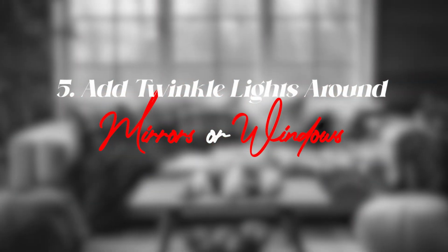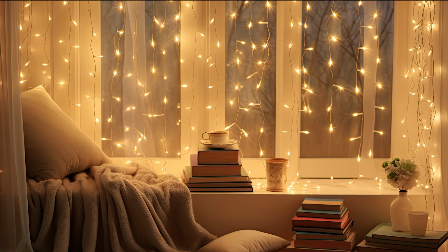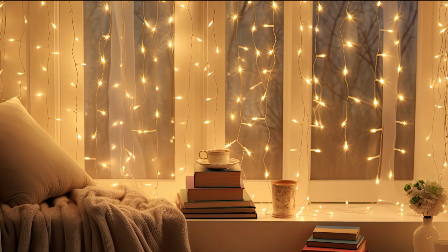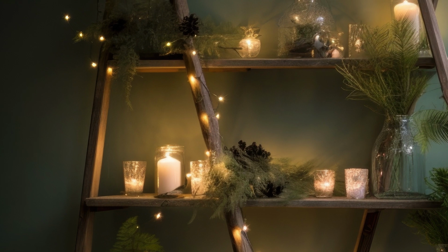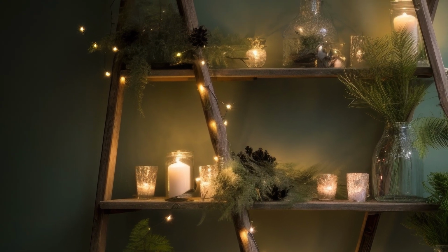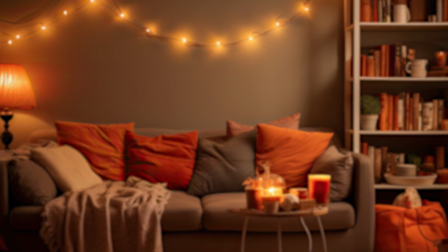5. Add twinkle lights around mirrors or windows. Twinkle lights aren't just for the holidays. They add a magical, cozy glow all winter long. Wrap them around mirrors, windows, or shelves for a warm, soft ambiance with minimal effort. Tip: choose warm white or amber lights for a gentle glow.